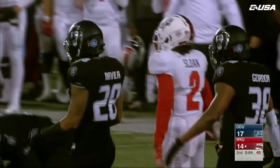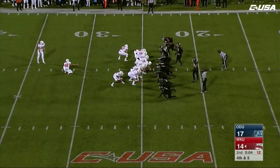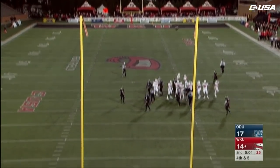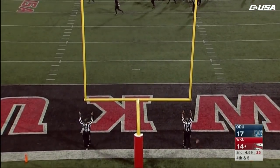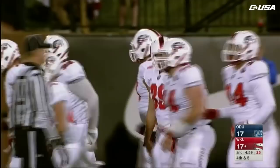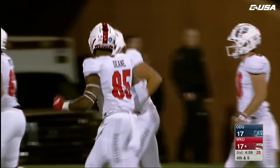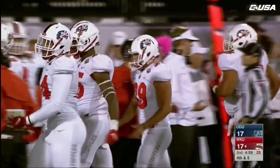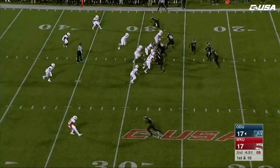Looking for Sloan. 51-yard field goal attempt for Alex Ranella. Attempted his first one last week. He missed it from 50 yards. And this one is good. Well, Coach Sanford said the kicking competition is open, and Alex Ranella will now be the guy moving forward, and he drills that one. To Division I.